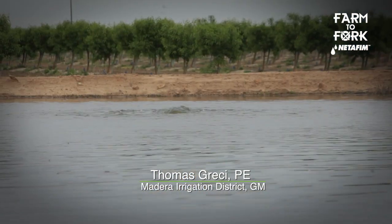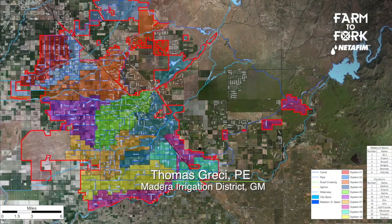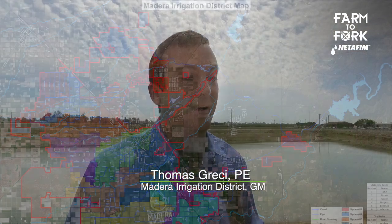Now, this is an elaborate system. It's not just, well, it happened to run through the river and guys put some straws in the ground. Moving this is quite an orchestration. Yeah, so we have about 300 miles of canals that we operate and 150 miles of pipelines, and most of those being large diameter pipelines, some that I can actually walk down. So it's a significant amount of infrastructure that's maintained to deliver water to our growers.